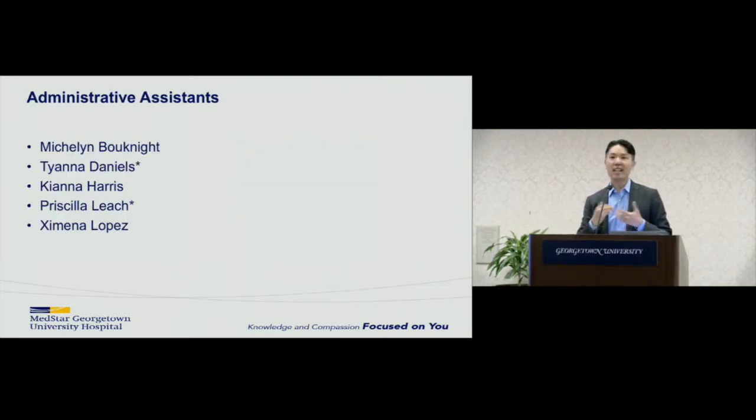In addition, and they're kind of hiding so you can't really see them, our administrative assistant team. If you look around the room, not everyone's seated. There's actually a lot of people here.